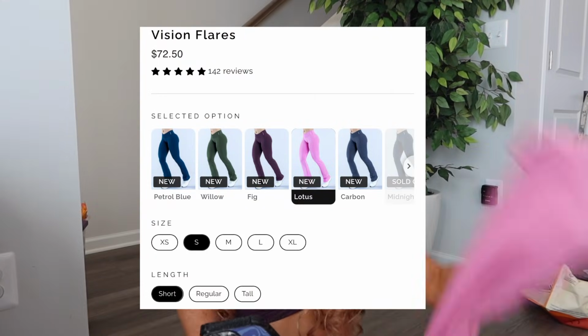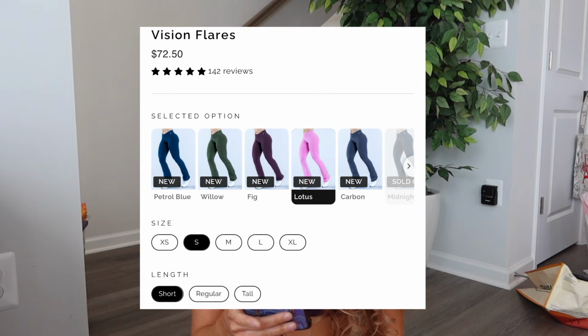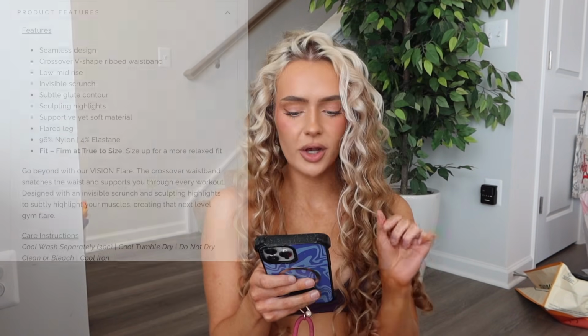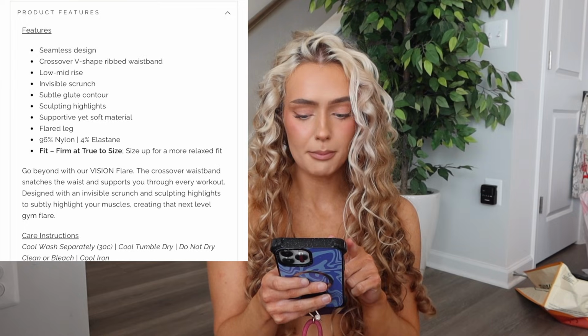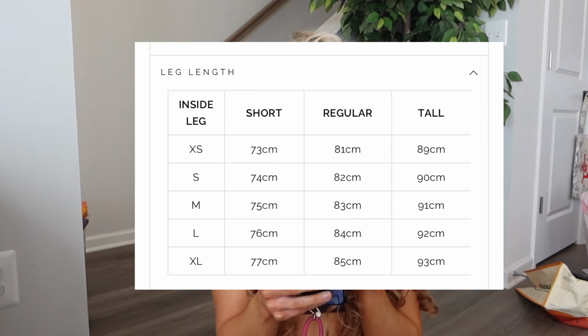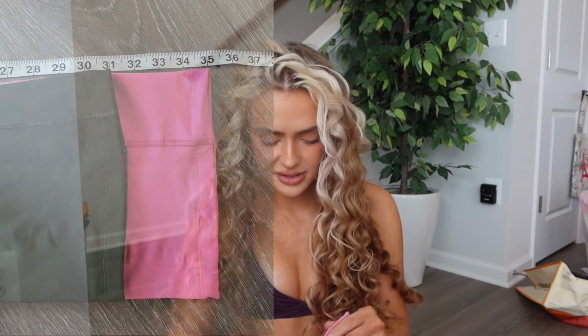I'm going to jump right into the main item you guys probably want to know about, which are the Vision flares. They're coming in Patrol Blue, Willow, Fig, Lotus, Carbon, Midnight Black, and Umber. Extra small through extra large, short, regular, and tall. So Vision is a little different from Impact. The fabrics are quite similar, but there are some differences.